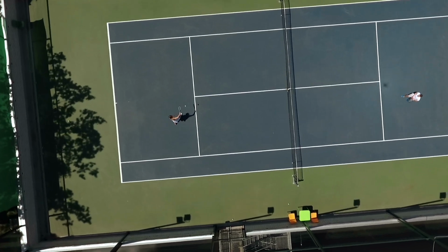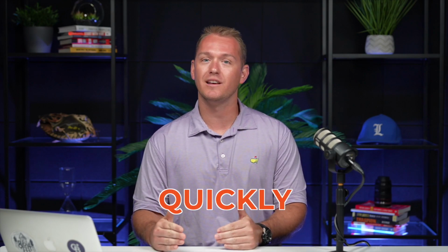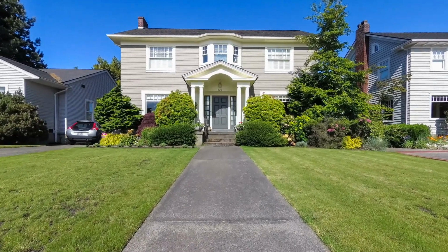In this area of Greenville, the average days on market is 3 days. These homes move quickly. Oftentimes they sell off market. If this is something you're interested in, reach out to me, your realtor, and say, "Hey Reed, I want to live in Augusta Road." Awesome. Let's find a way to make that happen.